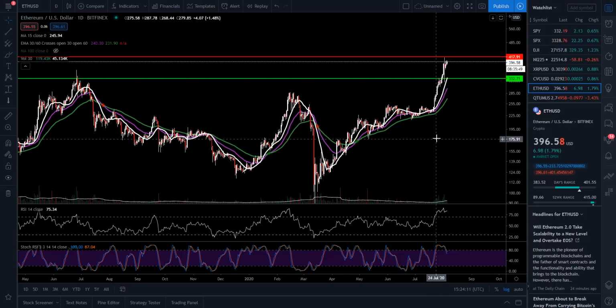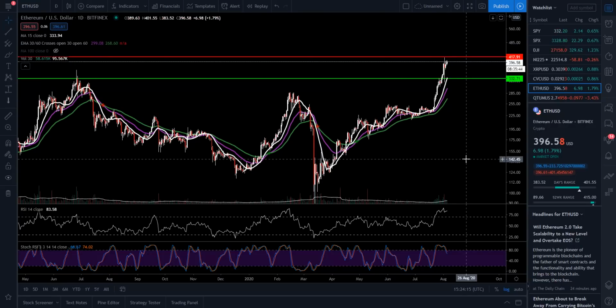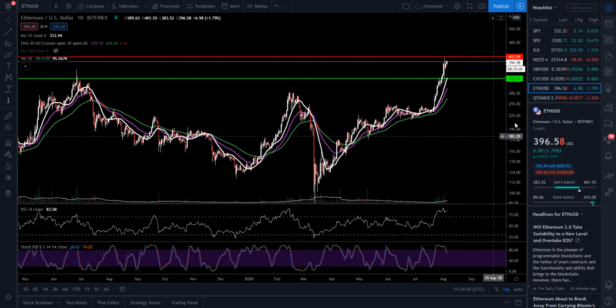You can see some longer wick up here. Typically that happens. We get some longer wick, and then people are taking some profit. So we're just going to have to see, but those are support and resistance areas I'm looking at for Ethereum. Next, we're going to look at Link.